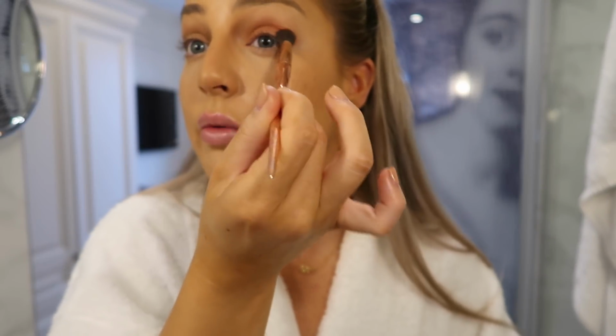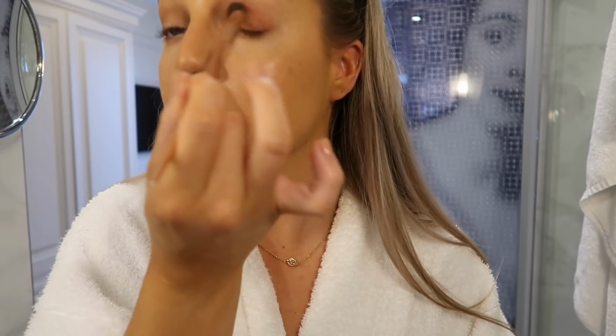The only thing with this though, you really have to blend it. So I find if you just do like circular motions, it works quite well. And then again, come in underneath so it blends nicely. I feel like I've said blend so many times then. You can see it just kind of gives your eyes a bit more of a pop compared to this one.